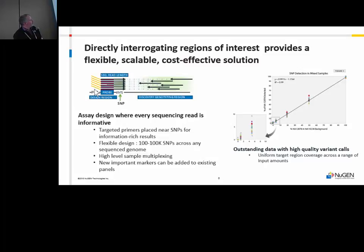This is a picture of how our library looks. If this is our targeted SNP, we've designed a probe just upstream of that targeted SNP. And our forward read sequence goes directly into the probe. We read the probe sequence, and then we read directly into the region that contains the SNP. And so every on-target read gives you SNP information. The reverse read is where the random fragmented breakpoint is from our random fragmentation, and you can get additional information from the reverse read, either to aid in mapping your reads to the genome or to get additional genotyping information.